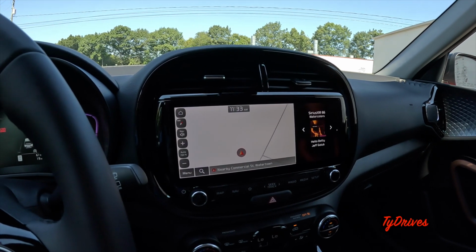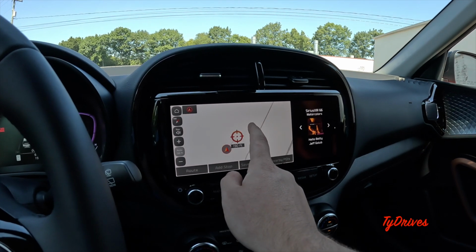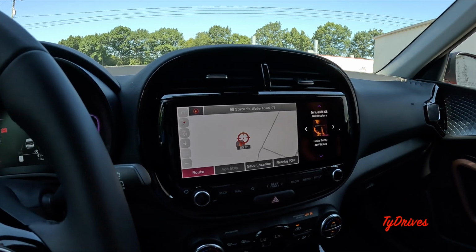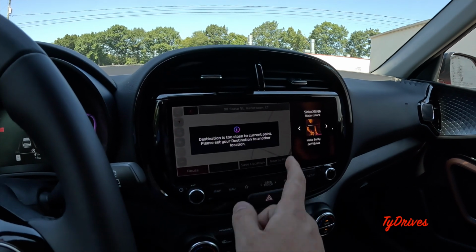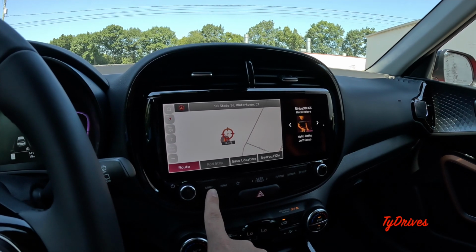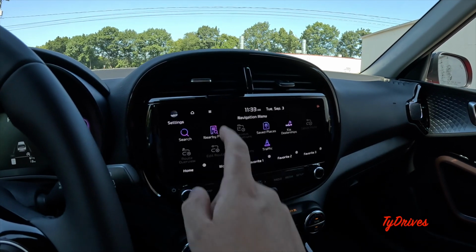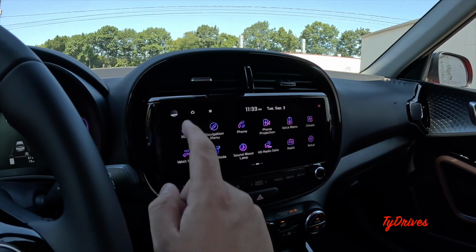Now we actually have built-in navigation in this car, which is pretty cool. A nice looking map. We can also get rid of this split screen display and display whatever you want bigger. And then we can input a destination here with the route. If we go back to our home right here, this is all of your different settings for the navigation, and we can click the home button to get to that there. It's the navigation menu over the map.